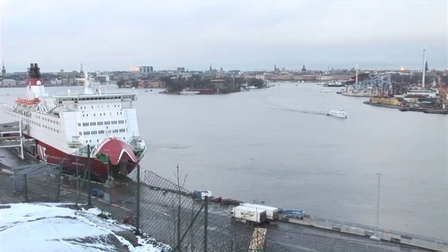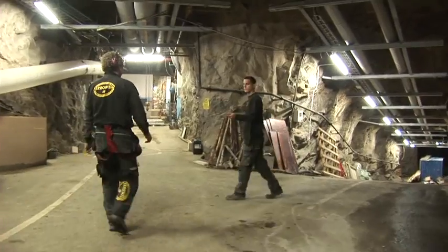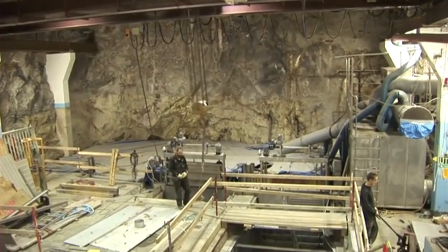In Sweden, we visit the port of Stockholm. We descend into a cave to see where KWT products are being installed for the renovation of this wastewater treatment plant.